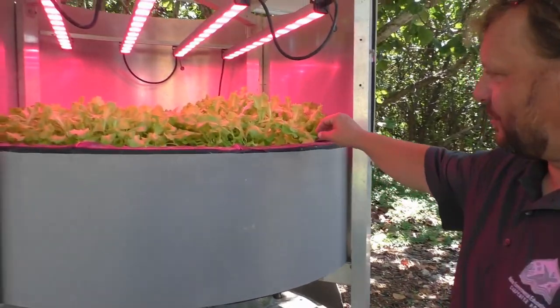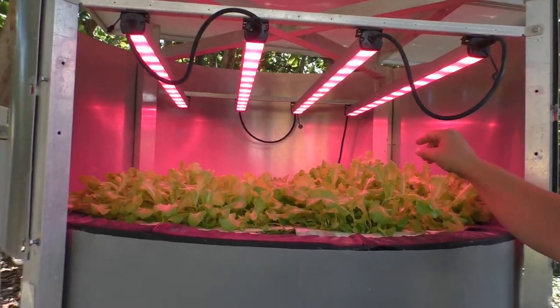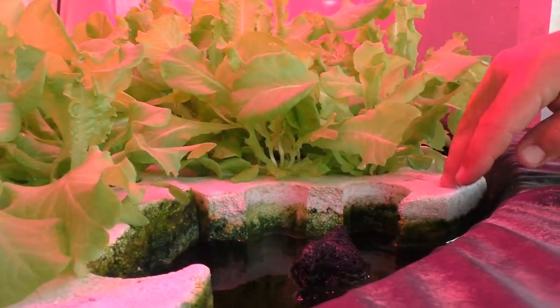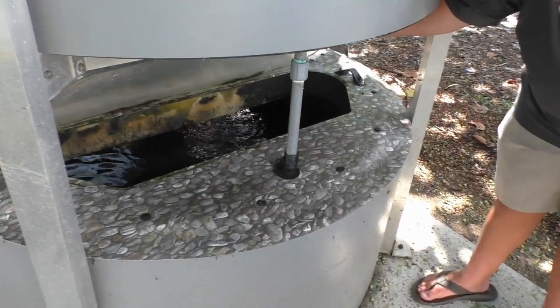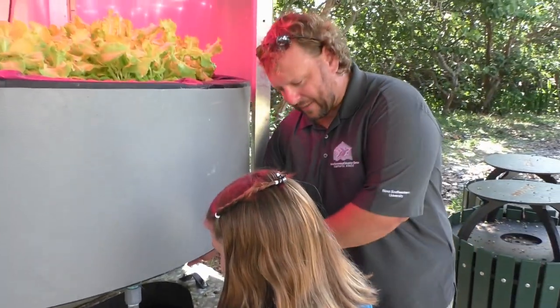All right, so you can see we're growing lettuce up in the top here. These are lights that help the lettuce grow. And this is actually just sitting in water. So there's a little foam thing sitting on water up here. And then so there's a tank of water here and a tank of water down here. If we look in here, we've actually got goldfish and tilapia fish that live in the bottom.